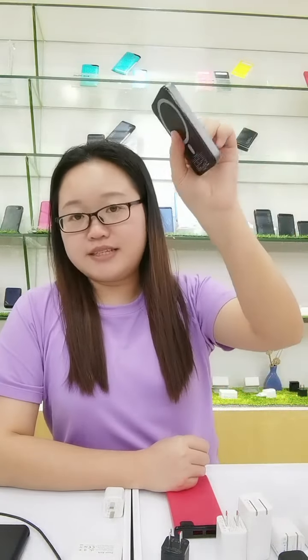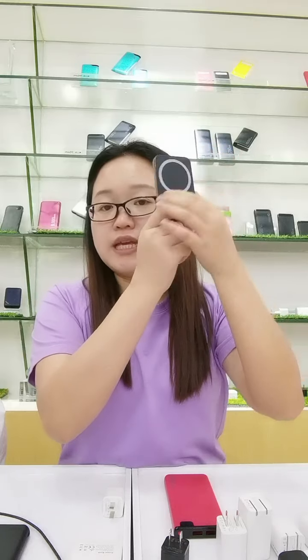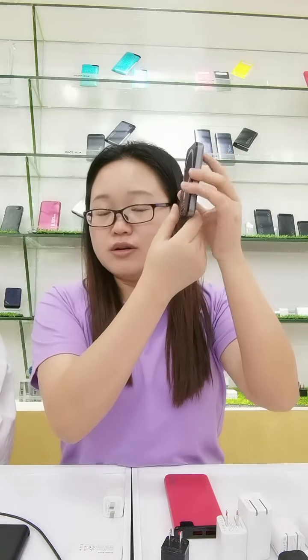Okay, this is the small size slim power bank, 5,000 milliampere. It's with magnet here, just like the MagSafe power bank. It's our private tooling, and we can customize your logo. Maybe we can put your logo here, and we can print the specification here.